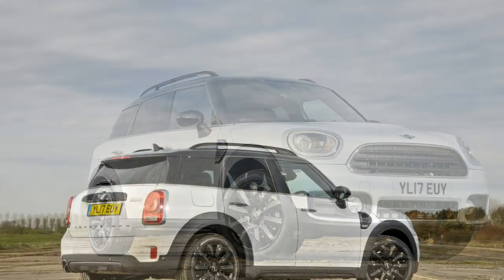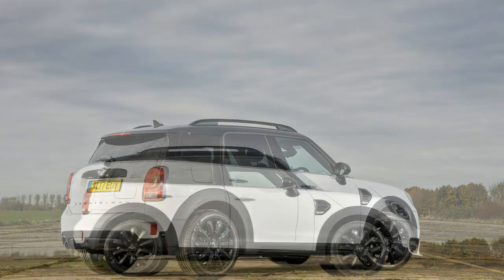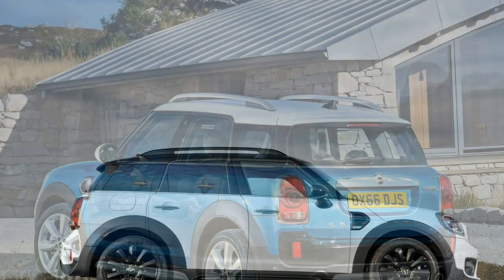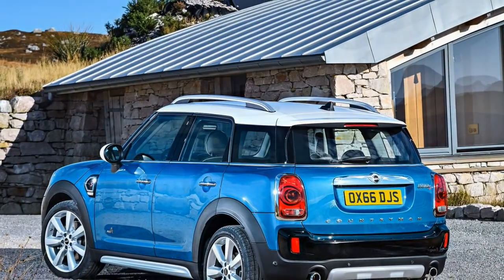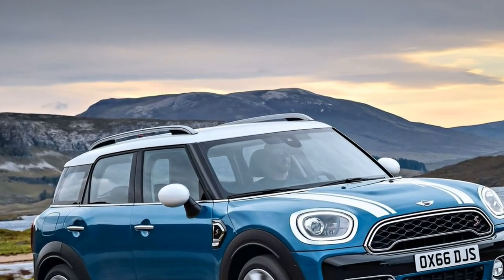The Cooper S E ALL4's 0 to 62 miles per hour time falls to 7.4 seconds, and it can reach 135 miles per hour, with good body control and little roll. It feels agile due to its size. All four models add grip and traction.